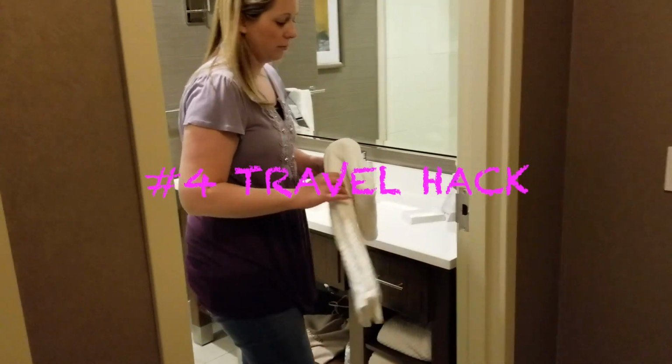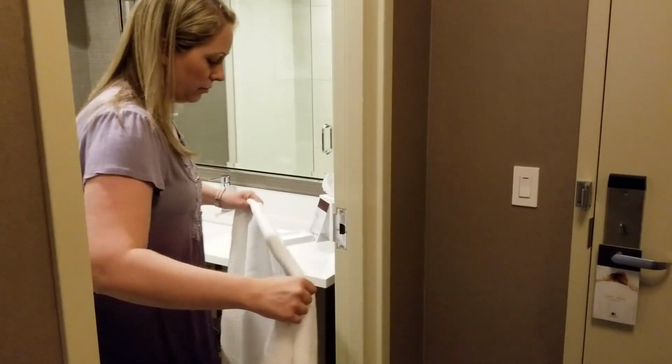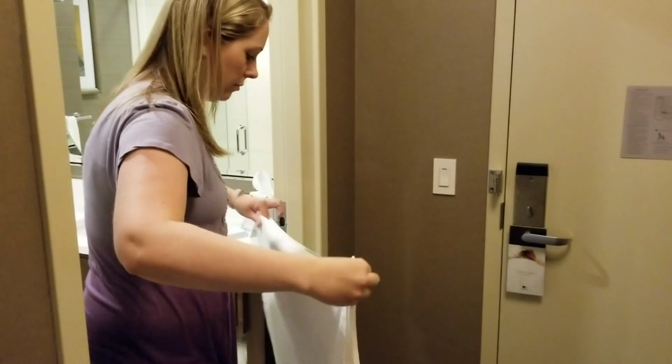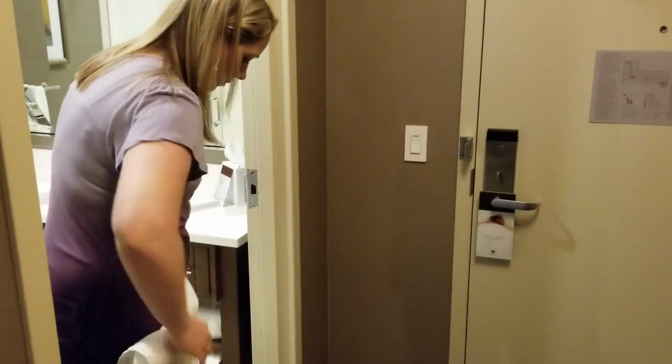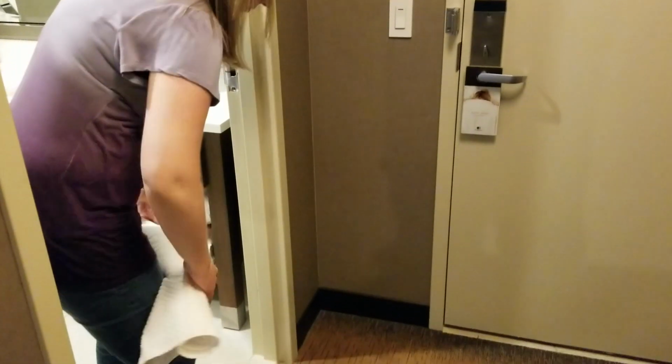Trying to get your child to sleep, or you're trying to sleep for that matter, and it's super loud in the hallway, roll up a towel and place it at the doorway, and it should help reduce or eliminate that sound from the hallway.